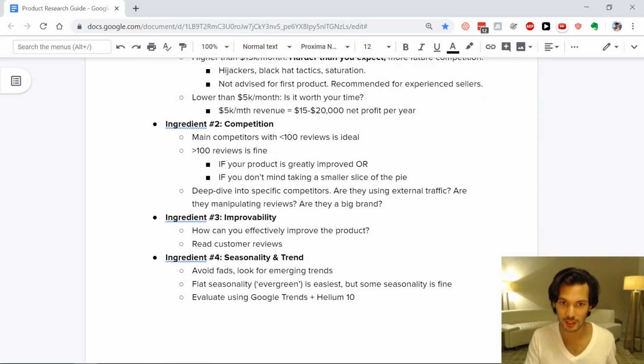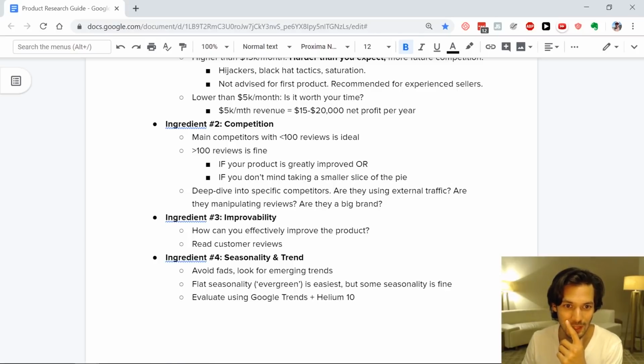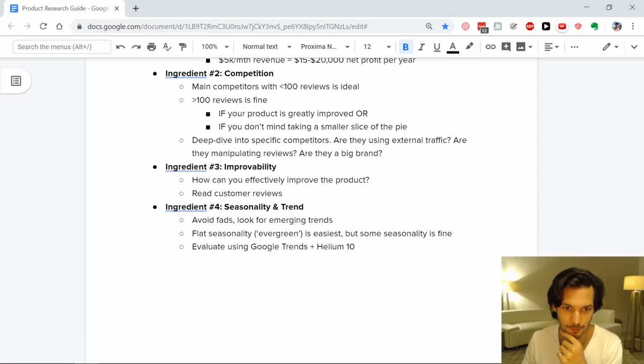Competition is where this is coming in. So I want to deep dive into my specific competition, and I want to see, are they a big brand? Are they doing stuff like manipulating reviews? Are they using external traffic? Now that Instagram thing, I need to dive more into that and figure that out. But if they are, that's a big red flag because I can't do that, or at least, I can't right now. So that's it. The reviews were fine.